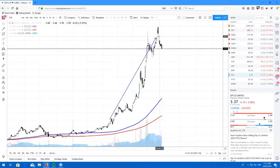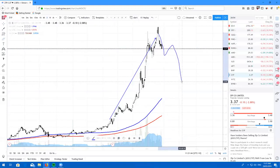So most likely I do expect something like this, an A, B, C pattern. Yeah, that would make a lot of sense. And then that would pretty much finish off this head and shoulders pattern that we could create. So keep your eyes peeled for a short on Zip if you aren't in a short already, or if you're not, just look to take some profits off the table at this point and get in at a lower price. So that's Zipco.